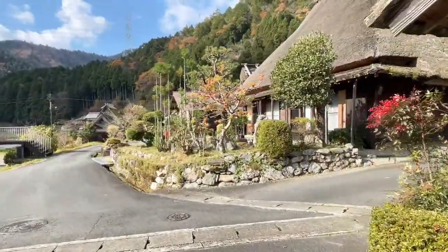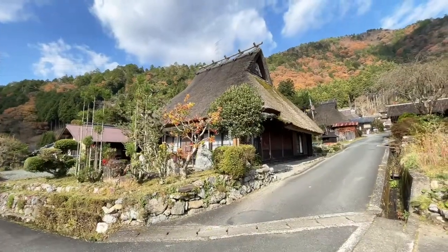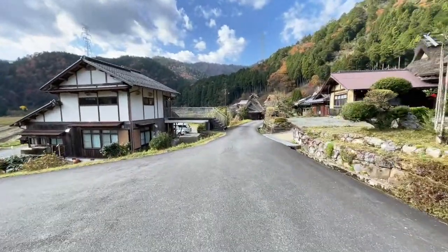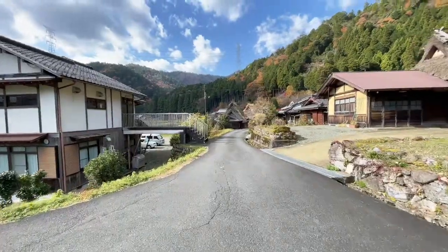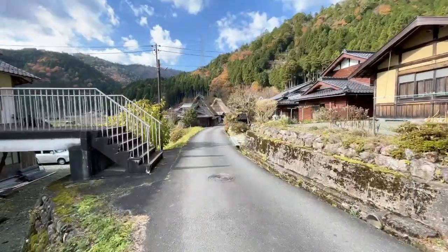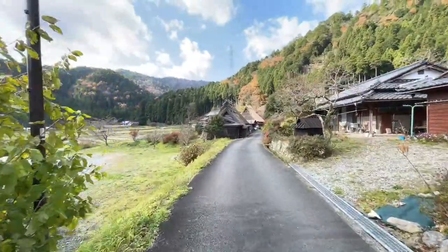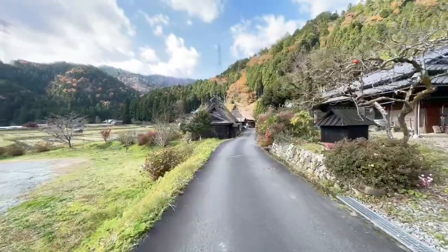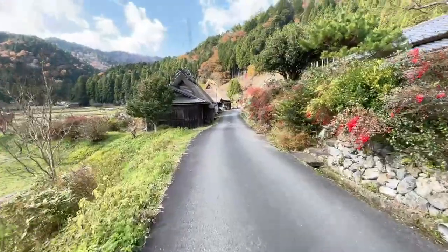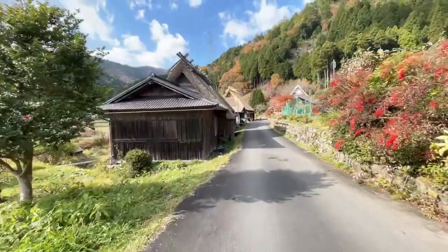These trees are beautiful right here. That's a nice shot there. Let me zoom out. Okay, let me show you this new one down here. A new house. Looks like it just finished making this roof. Oh yeah, it's a perfect day trip. I was gonna go to Shirakawa-go in Gifu, but that is a long trip. It's about, let me see, 4 hours or so. Quite a distance, yeah.